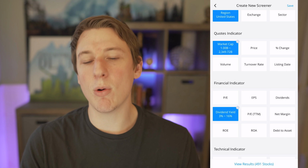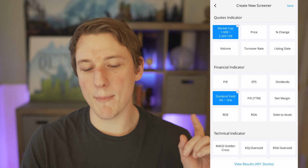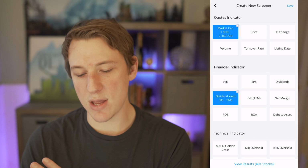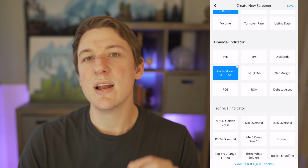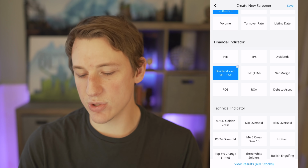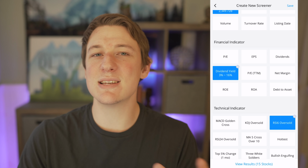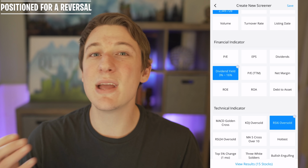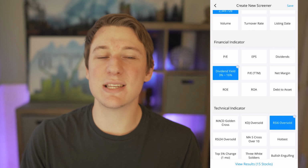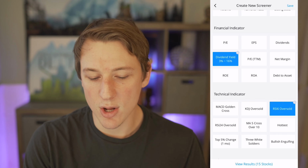So basically right now what we're saying is it's going to be on the US stock exchange. We're looking at a market cap of $1 billion and beyond. And the dividend yield is anywhere between 3 to 16%. Now, what I like to look at is the oversold stocks. If you look at the RSI 6 oversold, basically what that means is that these stocks are positioned for a reversal. It means they're being oversold and there is a chance there's going to be a solid return, an uptrend going on. So that's what I like to see.